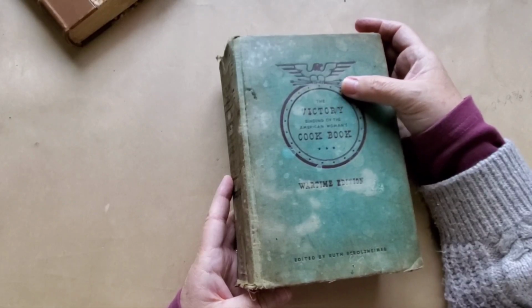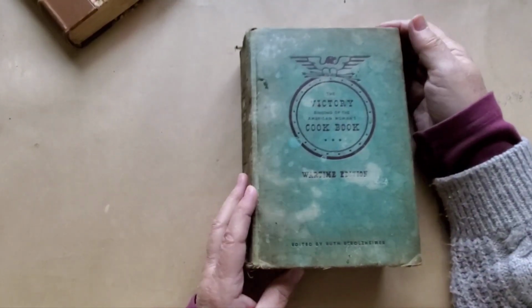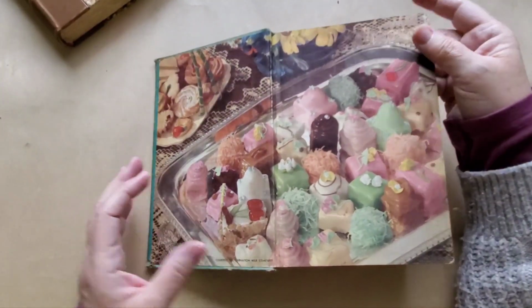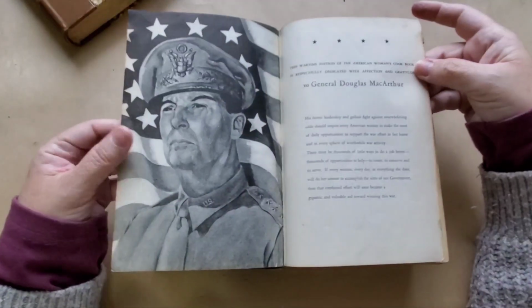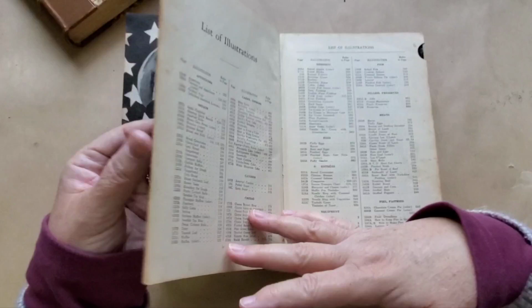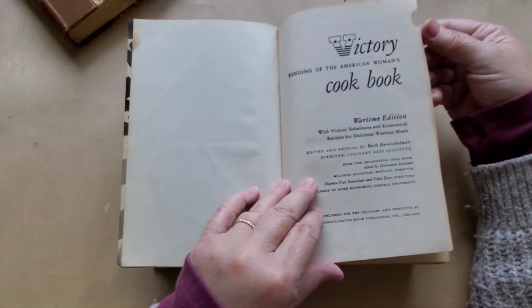Victory Binding of the American Woman's Cookbook. The Victory Binding of the American Woman's Cookbook, Wartime Edition. Oh my goodness. And look at this. I got to find a way to make that work. Courtesy of the Carnation Milk Company. Oh my. Carnation Milk. General Douglas MacArthur. Oh boy. Wartime edition.